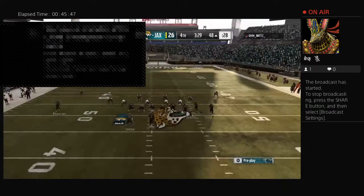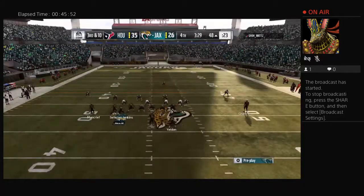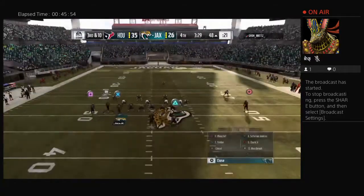Green 80. Lucy. Check 41. Throw left. 11.